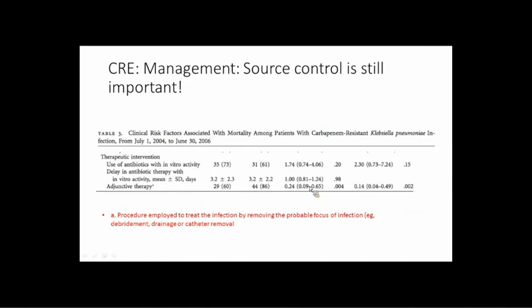Again, this is our data from our institution showing that antibiotics really didn't matter. What mattered? Adjunctive therapy. And what was adjunctive therapy? You pull the line, you debrided the abscess, whatever. So taking care of the source is really what seems to make the difference. And this goes along with all MDRO infections.